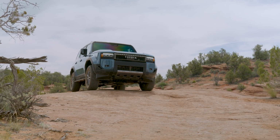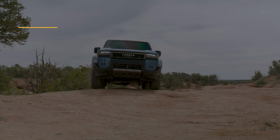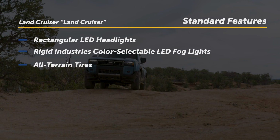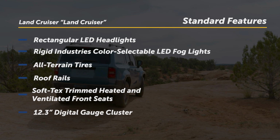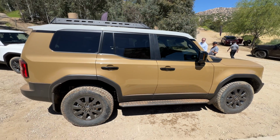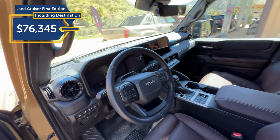If you're looking for more capability, the Land Cruiser, what a fun name, starts at just over $63,000 and comes with rectangular LED headlights, Rigid Industries color selectable LED fog lights, all-terrain tires, roof rails, Softex trimmed heated and ventilated front seats, and the larger 12.3-inch gauge cluster and 12.3-inch infotainment touchscreens. And for the first edition model, which is limited to around 5,000 units here in the US, that will run you just over 76 grand.